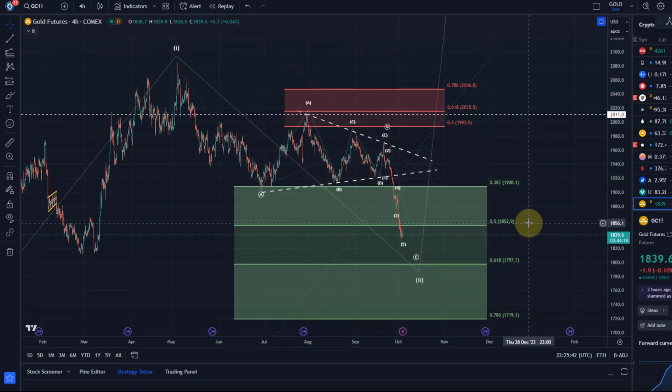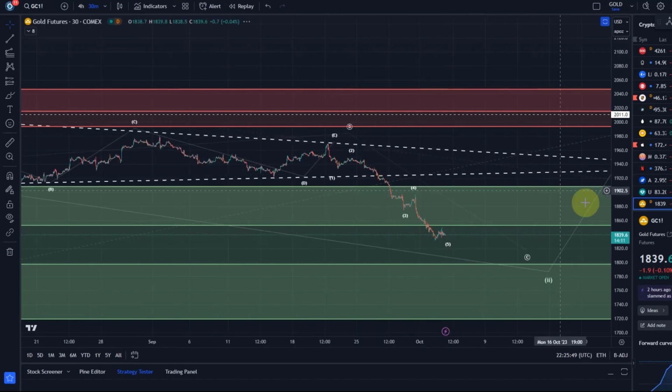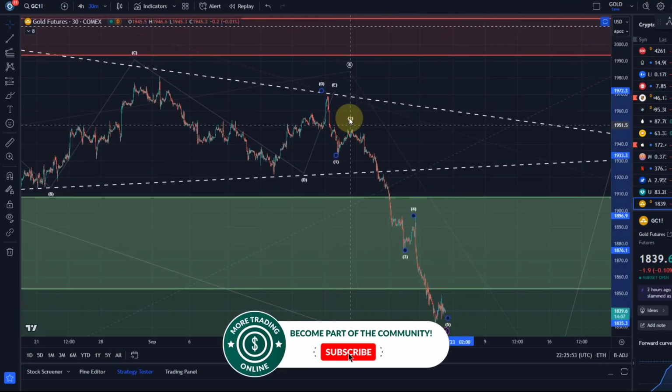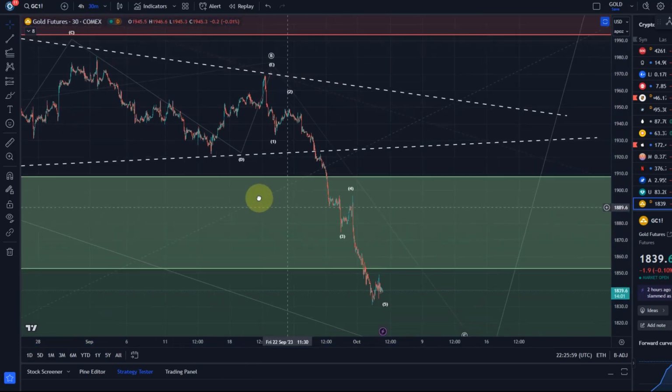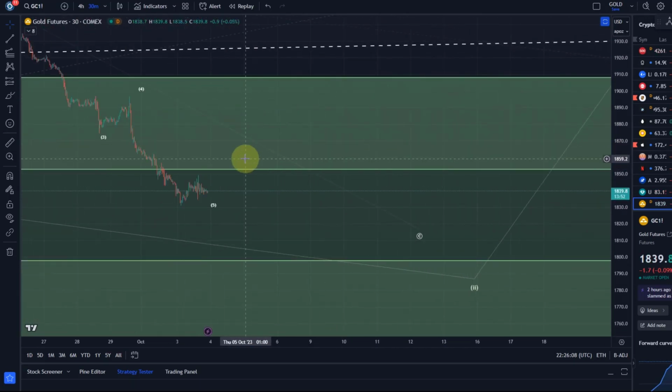I mean, if this is an ABC structure, the C wave is an impulse. And the question is, of course, when do we form a lasting low? And so far, it's just doing what we wanted. We wanted the price to come down. I'm counting that C wave as a 5-wave impulse. So the wave 1 here, wave 2 here, wave 3 bottomed, wave 4 bottomed, and we could now be in this 5th wave.